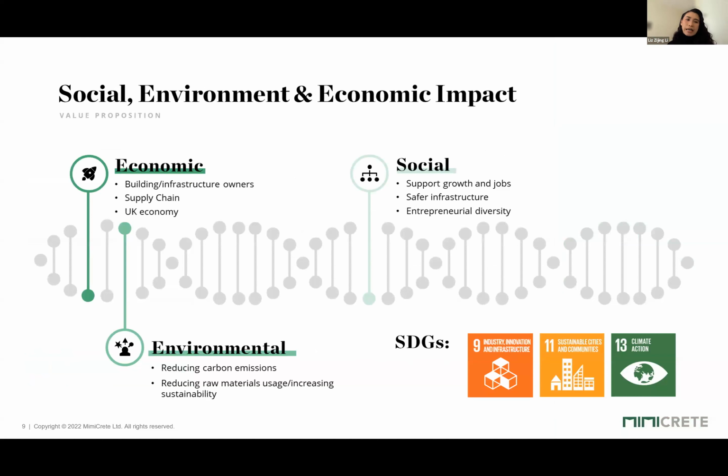Our technology especially wants to enable a much safer built environment by providing much more durable, clever, intelligent materials in concrete. Ultimately, this is going to help us reduce carbon emissions upfront, and also, for life cycle maintenance, reduce the carbon emissions related to repair and replacement activities. In general, this is how we're trying to help the Sustainable Development Goals 9, 11, and 13 to enable a more sustainable, smarter, innovative, low-carbon solution for the built environment.